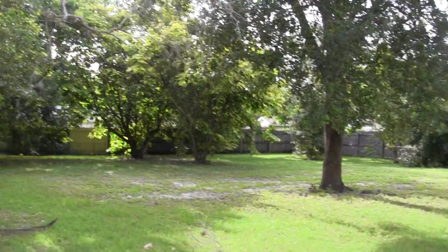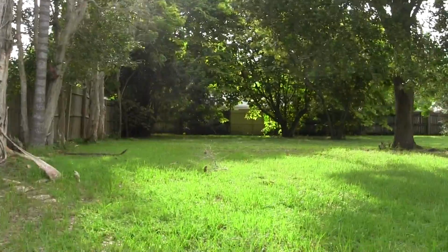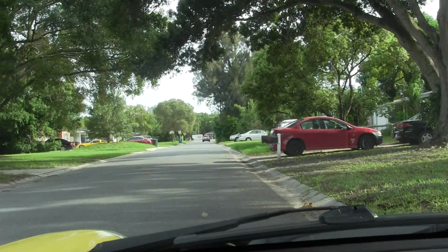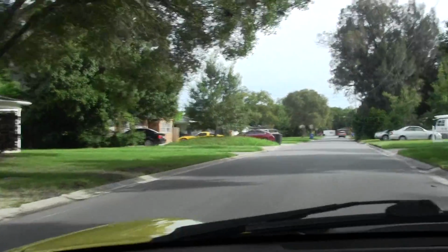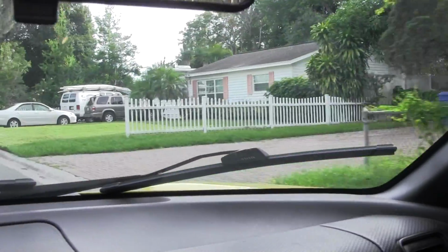I mean, okay, there's the lot. And we're going to take a little ride. We're going to go down to the end, at least a little bit further down here, down to 62nd Avenue, anyway. So you get an idea of the neighborhood.